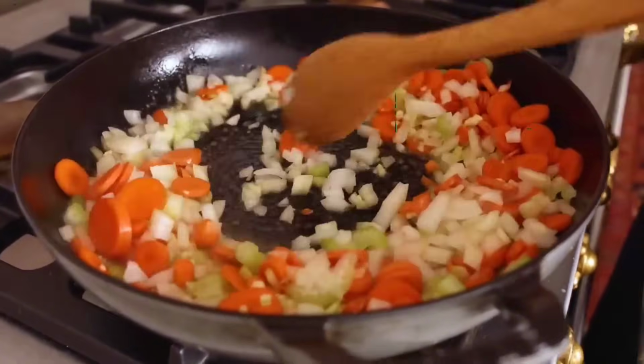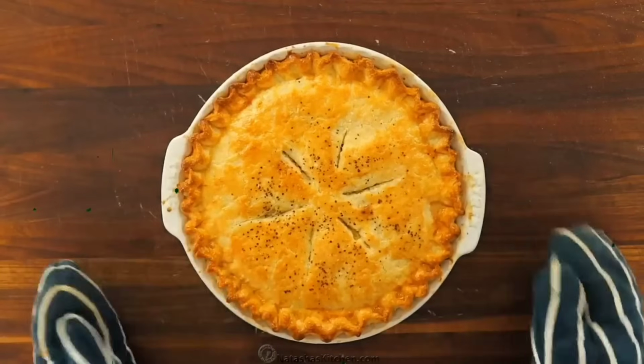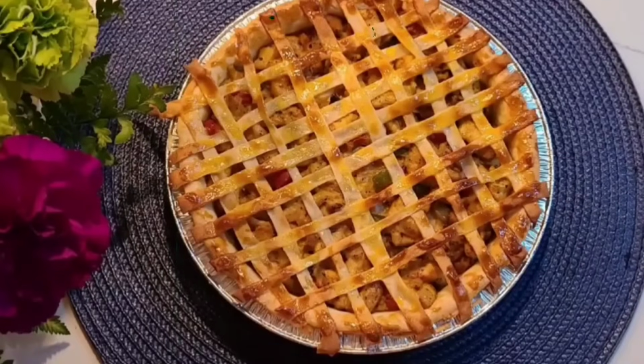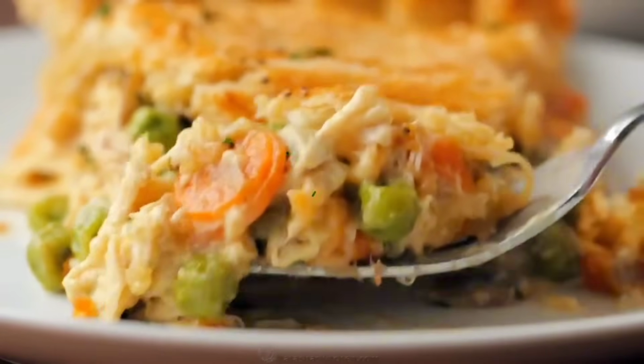Every ingredient, from the perfectly simmered chicken to the freshly chopped carrots, celery, and potatoes, was chosen for its ability to comfort and satisfy. As the crust bakes to a crisp finish, it seals in the flavors, making every bite a perfect blend of tenderness and crunch. A celebration of home cooking that warms you from the inside out.